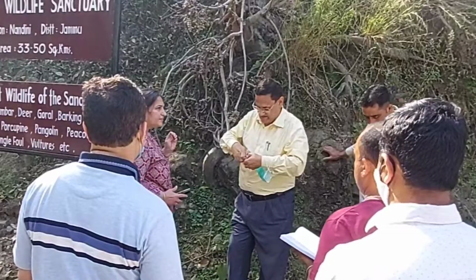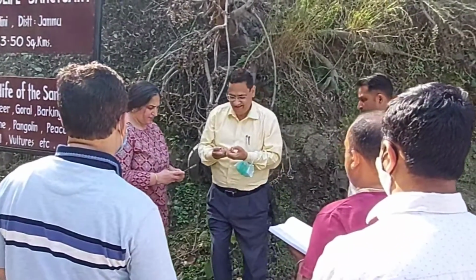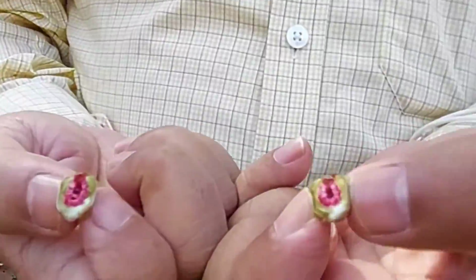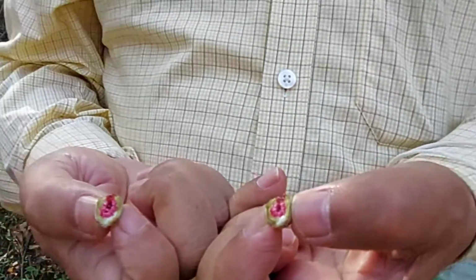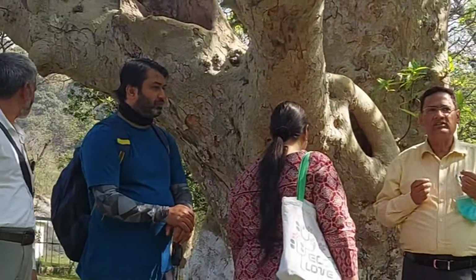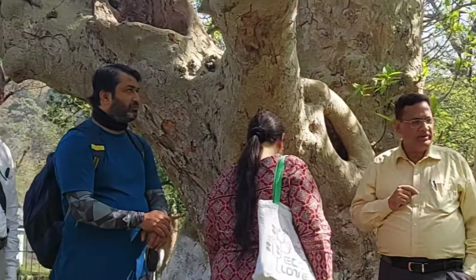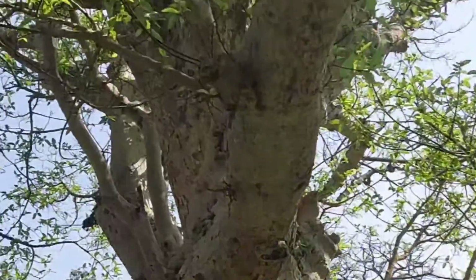Nearby you are also able to see this fire flame bush. See the red flowering bush growing on the rocks. This is Woodfordia fruticosa, Dhataki. In Dogri we call it Dhai. Its scarlet flowers are filled with nectar. So many sunbirds also come and sip the nectar.